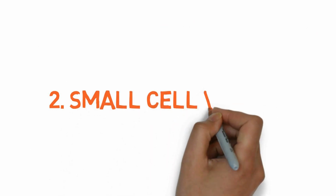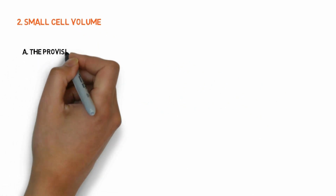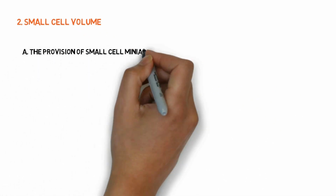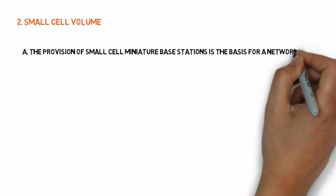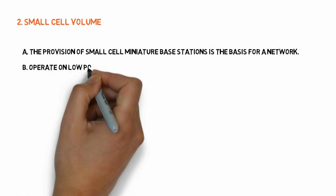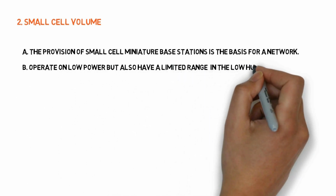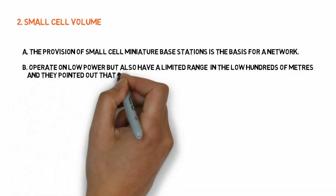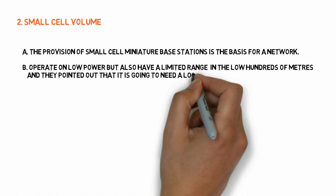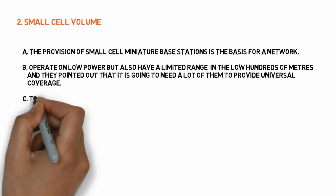The last challenge will be small cell volume. One of the main leading options for providing 5G in cities is the provision of small cell miniature base stations, which will form the basis for a network. These can operate on low power, but also have a limited range in the low hundreds of meters, so it was pointed out that it is going to need a lot of them to provide universal coverage.